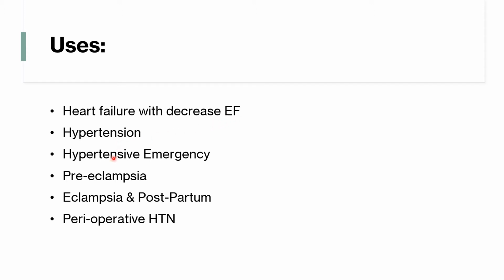In hypertension and hypertensive emergency, we can use hydralazine. There will be a link under the description. Please check that. That link will take you to hypertension A to Z. There, I've explained in detail how to deal with hypertensive emergency. But because I don't want to waste your time here, let me just leave a small reference here that we don't crash the BP down in hypertensive emergency.